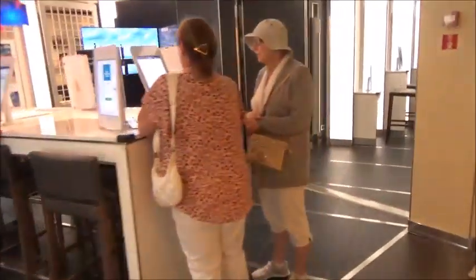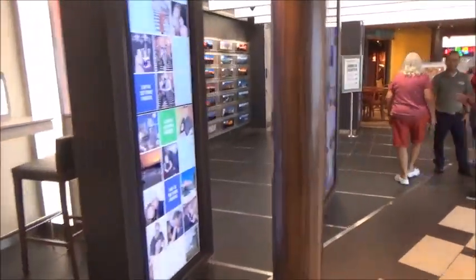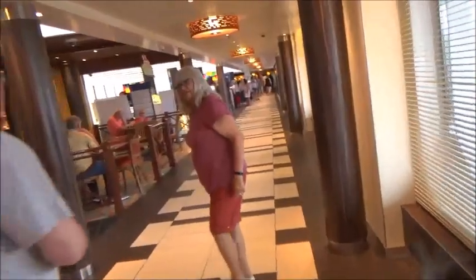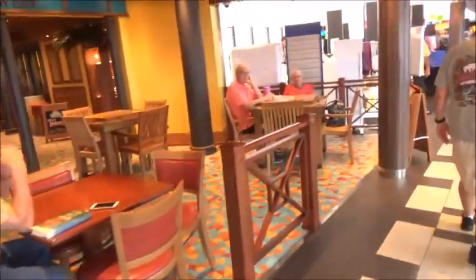Next to that is Pixels. This is where you would go and look up your pictures. You have to put your folio number in and your month and date of birth to see all your photos. And while I'm speaking about photos, you can also look at your photos on your TV in your room as well. Alright, now we've come up on the Red Frog Pub.